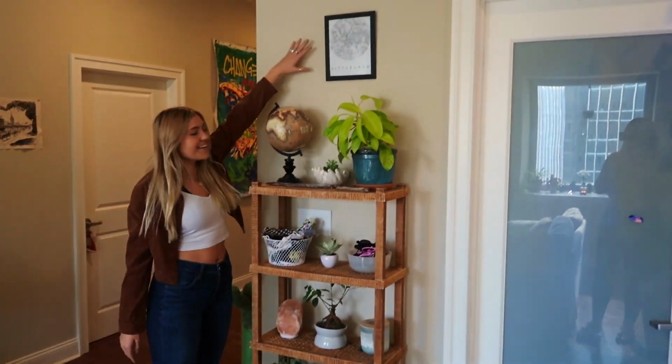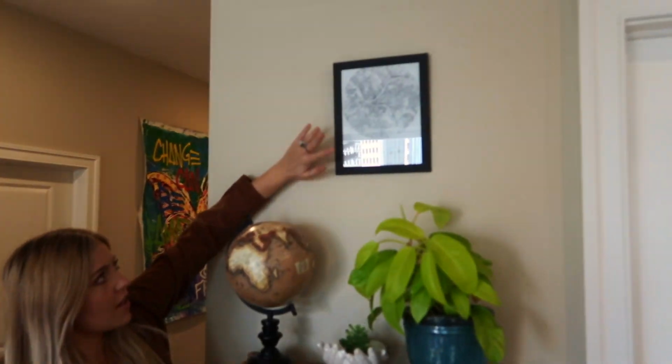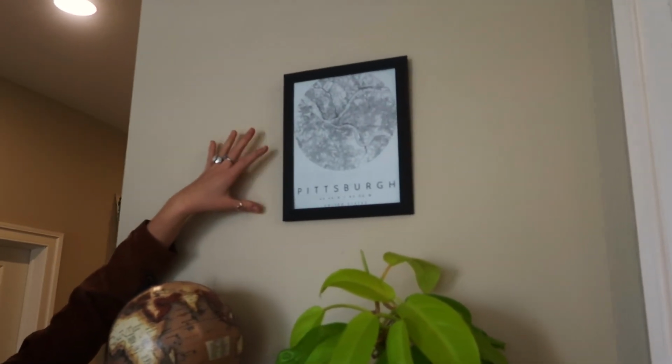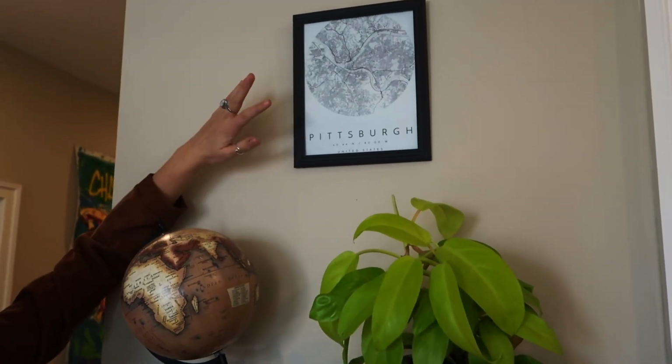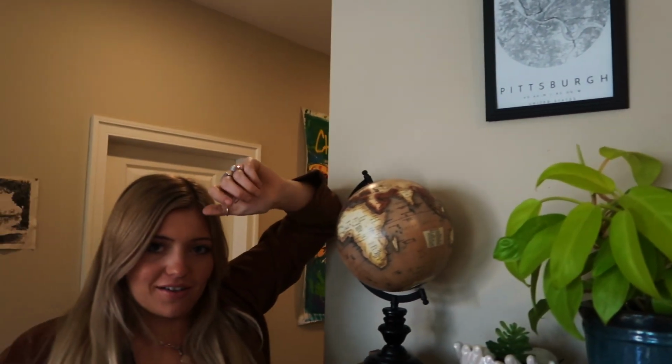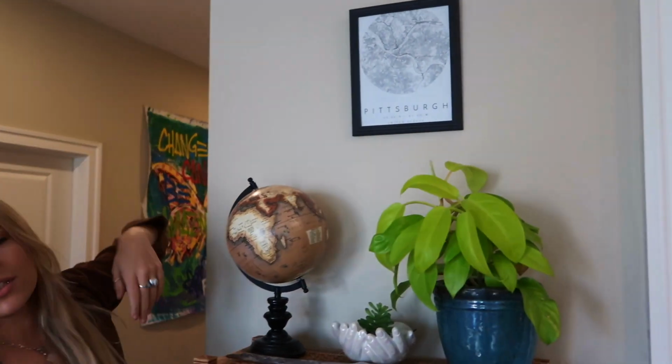I also have another Pittsburgh picture here. These types of pictures are really trendy. But what I did is just went on Google Images, printed one out and framed it so I didn't have to buy one. Frames from the Dollar Tree. So this cost me $1 and I think it looks really cute.